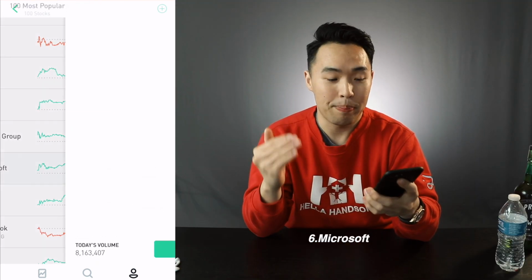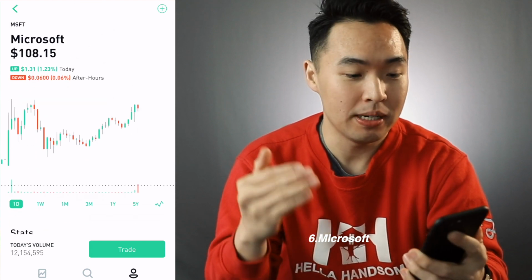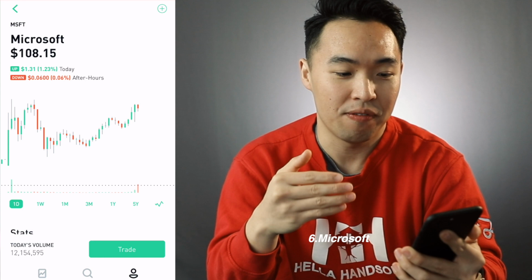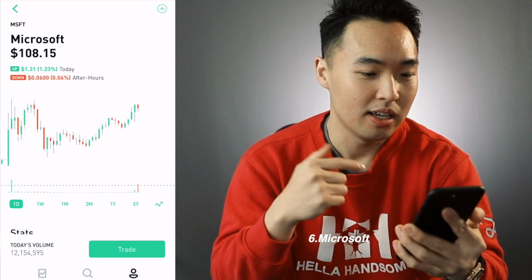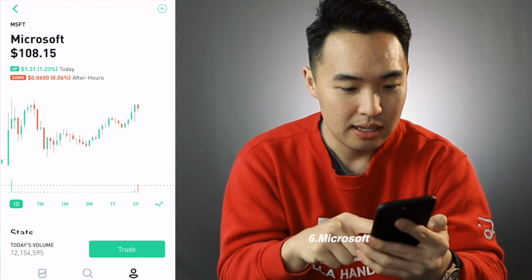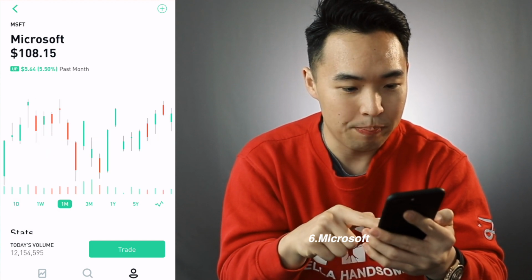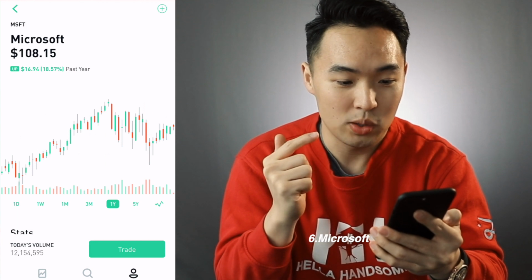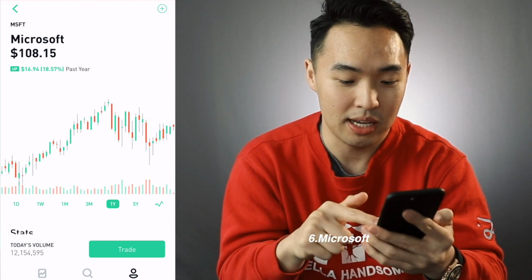The 6th most popular stock on Robinhood is Microsoft. Microsoft is a computer company created by Bill Gates, one of the richest men in the world. Microsoft is one of the richest companies in the world. Stock price right now is $108.15. It's been trending up in the past 3 months. On the year, it's up almost 18%.